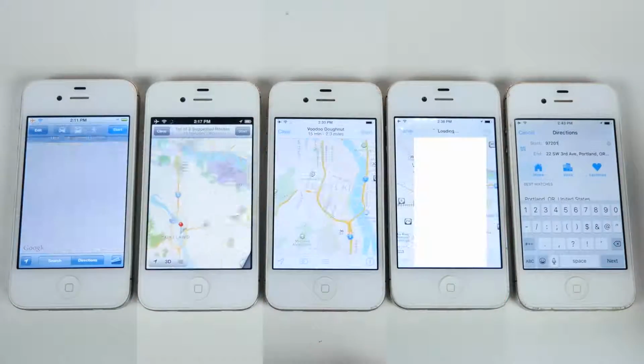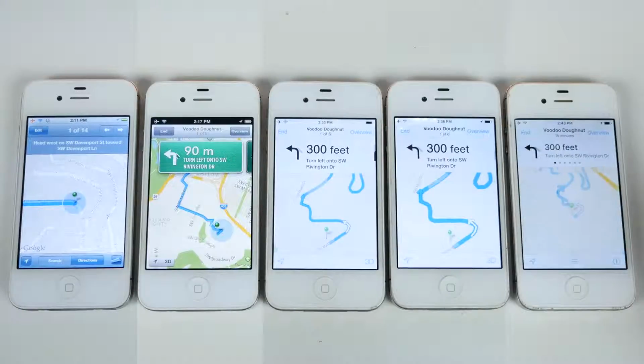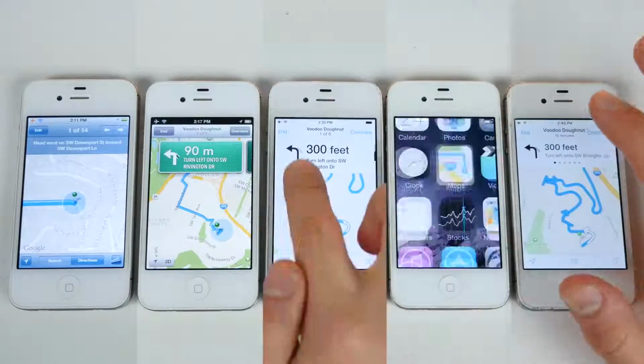So when you actually type the directions, as you can see, they're mostly available so much faster on the older firmwares, and even getting navigation directions is a little bit slower on the newer firmwares.